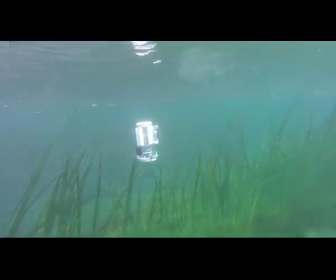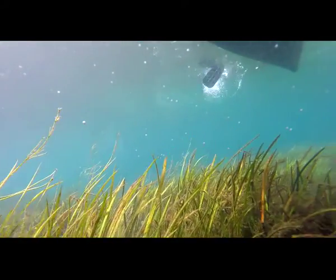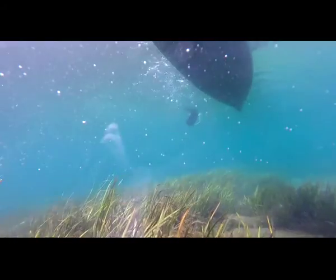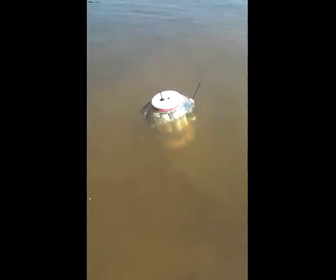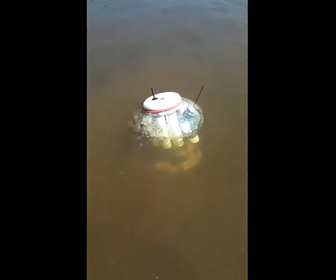But to make it easier, we can mount a camera inside the HydroSphere, giving a fisheye view of the underwater world. This gives us a new way to survey plants and animals underwater, and here it just happened to catch a canoe traveling over it. Avoiding contact with boats at the surface is an important reason for the HydroSphere to stay submerged.